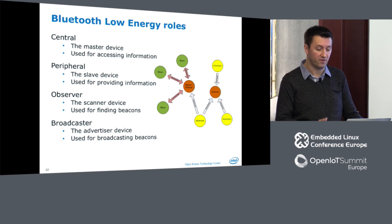So the central is the master device. You normally use this for accessing information. You want to take your phone, grab your temperature from your sensor, and that's about it. That's the master device. The peripheral is the slave device. That is your sensor device, which actually provides the data. So, I have a temperature, I can tell it to you if you want.